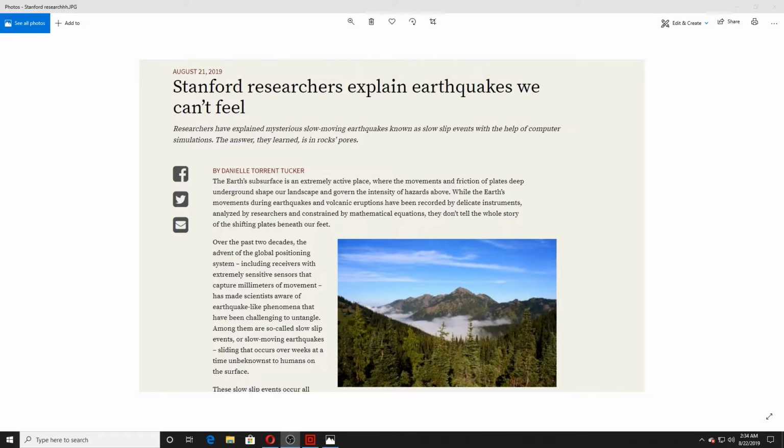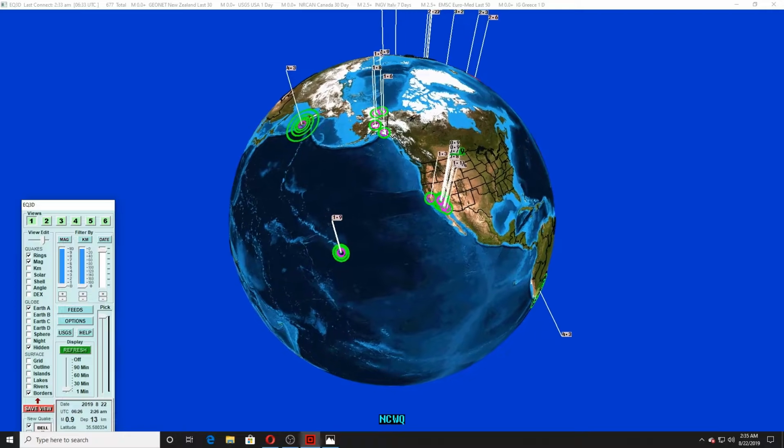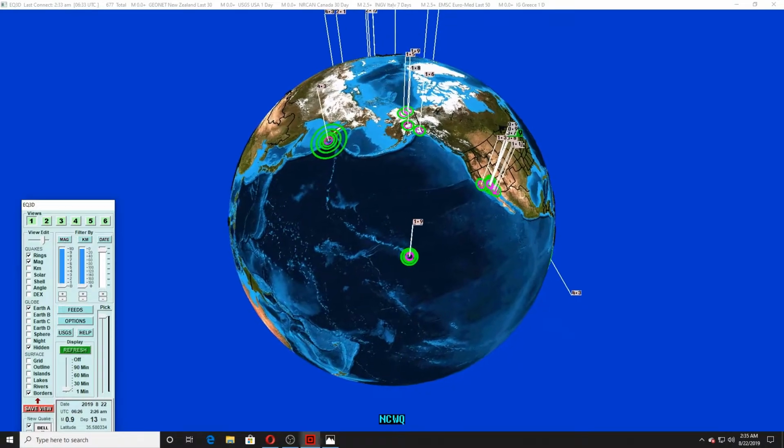Stanford researchers explain earthquakes we can't feel. Researchers have explained mysterious slow-moving earthquakes known as slow slip events with the help of computer simulations. The answer they learned is rock pores. This one comes from Stanford University.